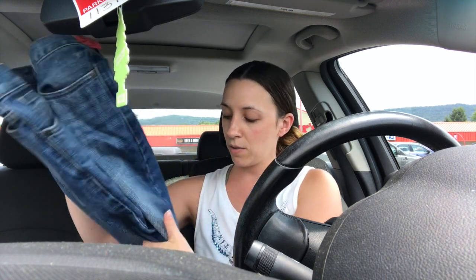I picked up these J.Crew jeans. They're size 30, 32, so a little smaller, but they were $4, and I've been selling a lot of men's stuff on eBay. So men's jeans, if they're designer, such as J.Crew and Vince, Adriano Goldschmied, those usually sell anywhere from like $30 to $40 for me.